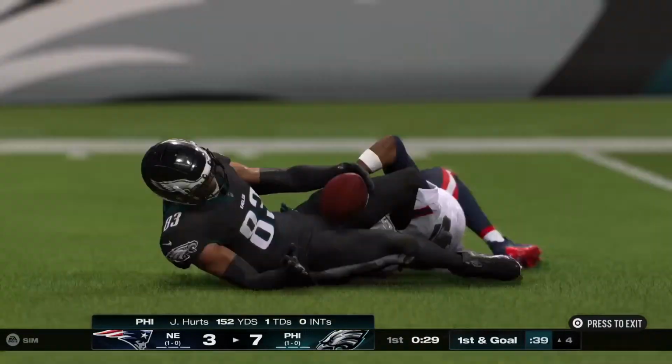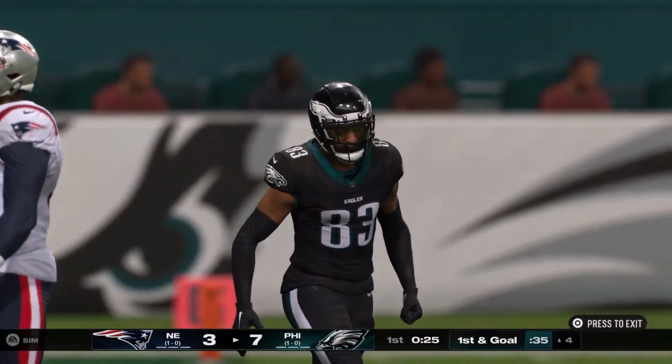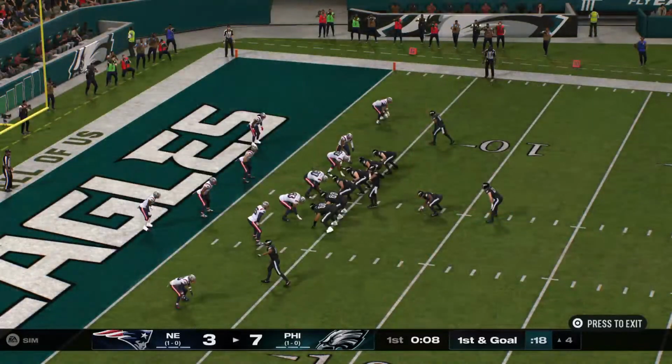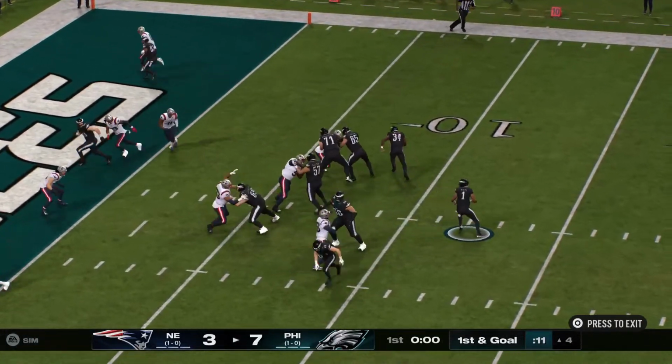Racing to the end zone. He's down inside the 5-yard line. If you want to score points at a high level in the NFL, you have to generate explosive plays. And after that big chunk pass play, they find themselves now down there in the red zone, and this is where you have to finish drives.